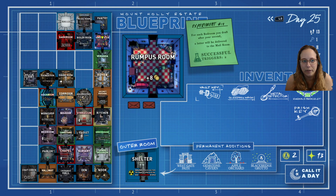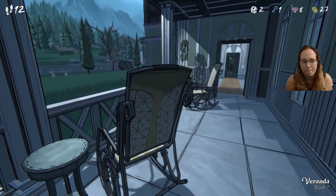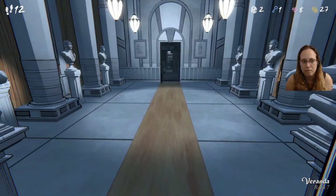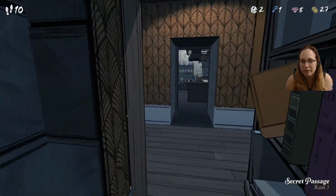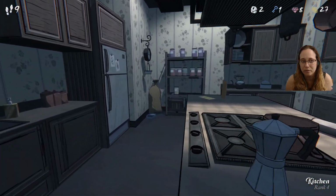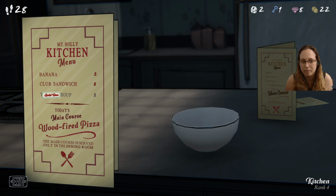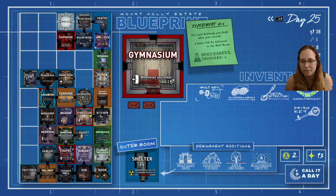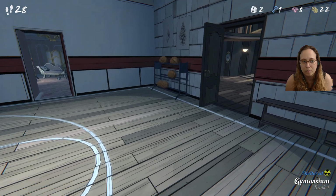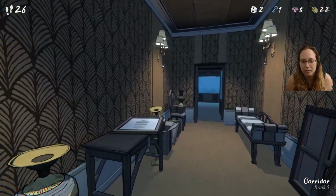You have a bishop. I don't have a queen or a king. Right? This was interesting. I'm gonna have to take screenshots of those and add to my personnel file. Alright, we did get more red rooms. So, tomato soup. Boom. Main course is wood-fired pizza, which gets more steps if we've drafted the furnace, which we have not done. I don't want to use you because I'll get dead end guy.